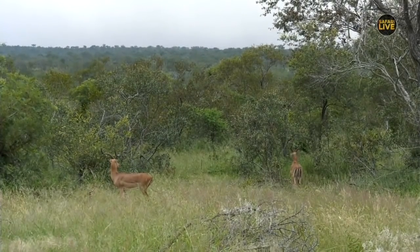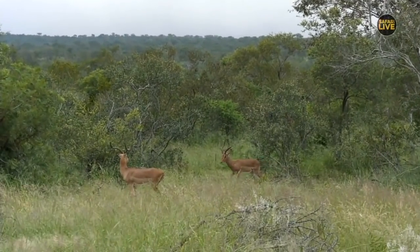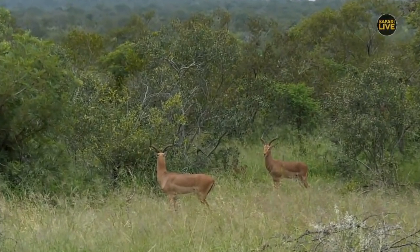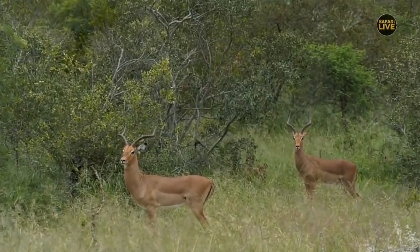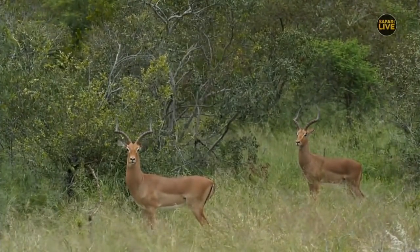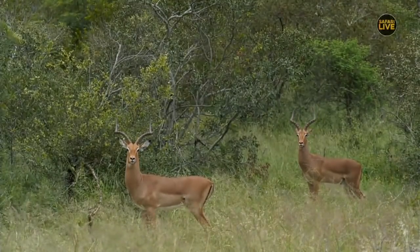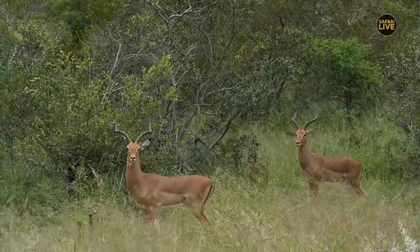But this is exactly where Tundi was. So maybe they can smell her, because where that ram that was doing all the alarming is, that's where Tundi was laying when we left her last night. So maybe it's a scent and they're just unsure. Maybe they think that there's a leopard nearby and they're just being overly cautious. Because he's looking towards us. I think that's what it is. I think that he's actually smelled. But I did hear a strange sound.